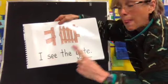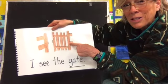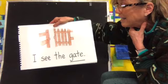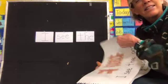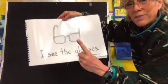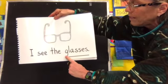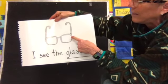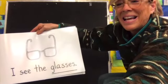Second page. Point your finger. I see the, look at the picture clue, g, g, g, gate, stop sign. Great job, girls and boys. Okay, point your finger ready, I see the, g, g, g, you got it, glasses, stop sign.